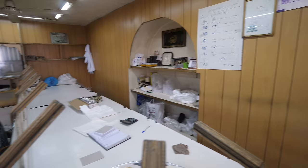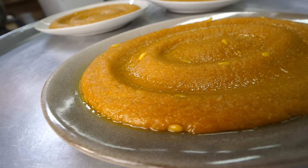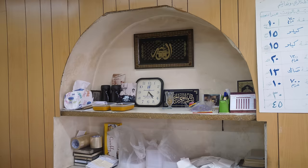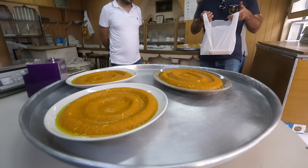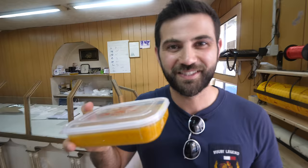This place is truly a part of Beiruti heritage and history. The recipe for the mfetta has been in their family for 200 years. They invented the recipe, and then this shop was opened, I think, in 1965. It's like a museum in here. Got some takeaway. My mom loves this, so I couldn't miss the chance to take her some.